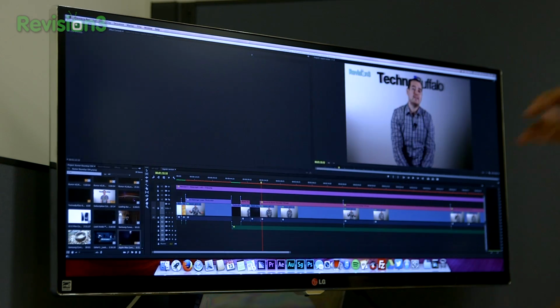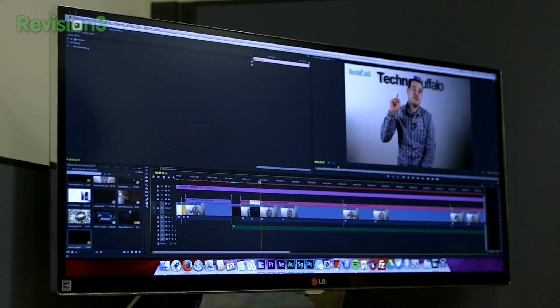Because there are just so many pixels here, LG did something kind of cool. It did a screen splitter. Essentially, you can treat this as 4 separate screens, or 2 if you want, but you can have 1 in each corner, and you can have sort of a multitasker's dream right up there.